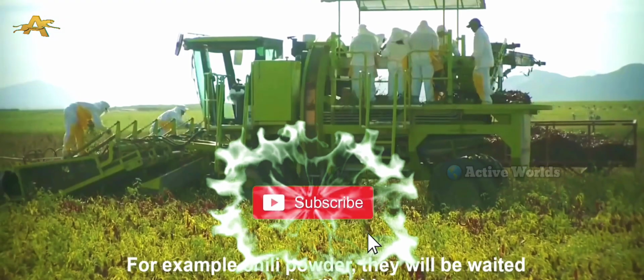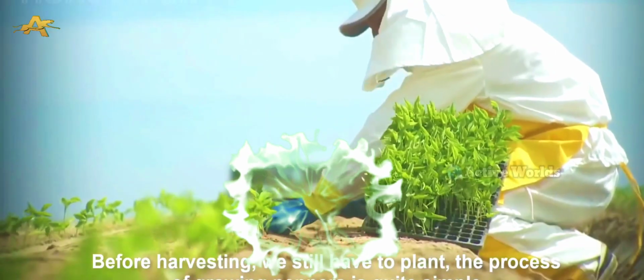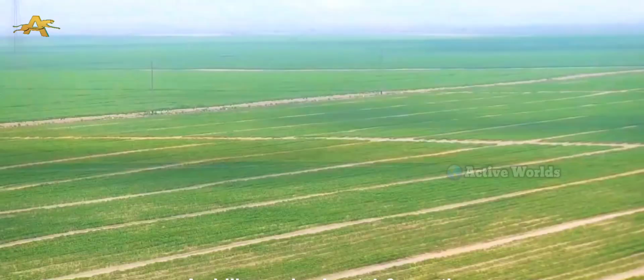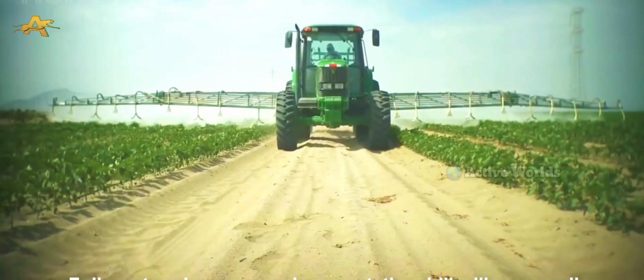Then, they are dried under controlled conditions to achieve the desired moisture content. The dried chilies are ground into a fine powder using specialised machines. This powder undergoes quality checks to ensure it meets safety and purity standards.